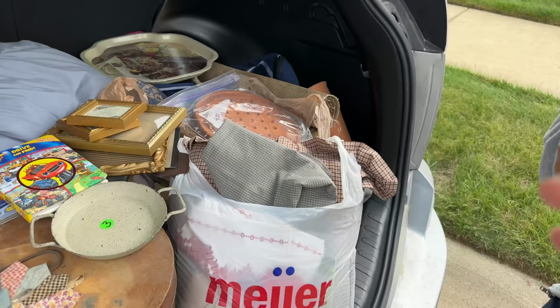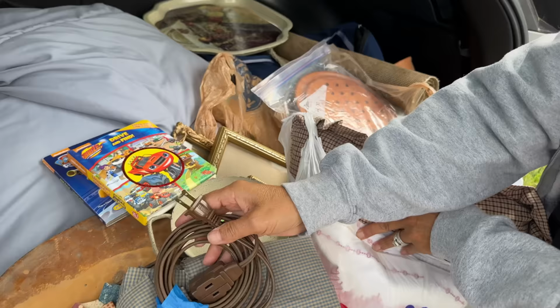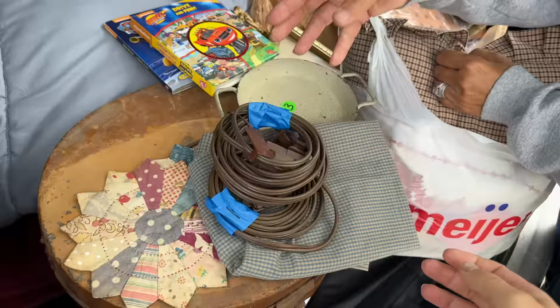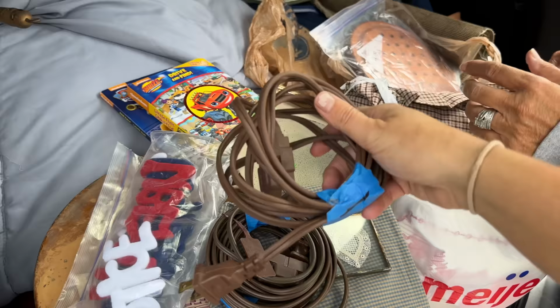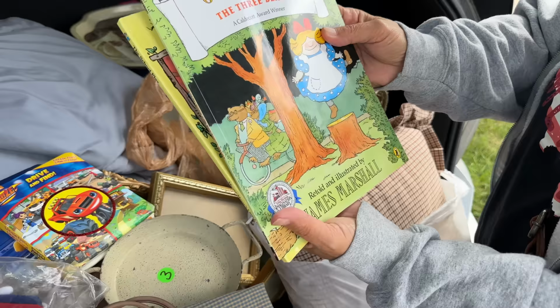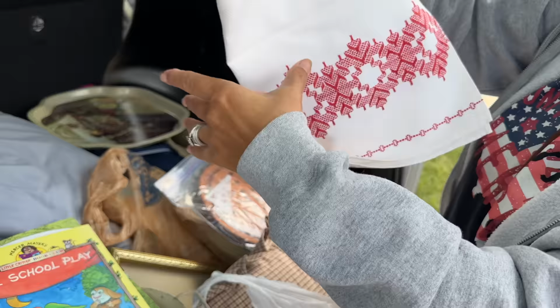Okay. All right, this is what I got. Fabric. Very pretty. Oh, everybody needs an extension. Oh, not one, but two. Here's another little heart thing, which are so cute. Oh, you did put a lot in here. Here's some little stuff felt for the schoolroom. Oh, and then patriotic stuff. Oh, some books. How cute. Oh, this is a pretty one. I could use that as like a towel. Oh, that's pretty. Christmas in the kitchen.